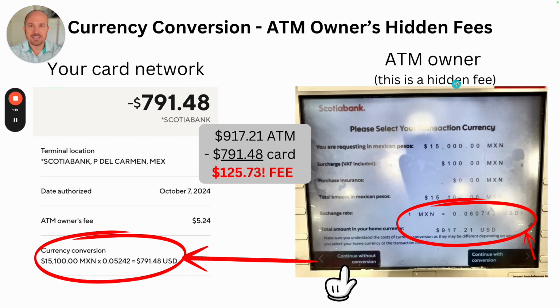I just went to the ATM a few days ago and I went to withdraw 15,000 pesos. You know, Mexico, if you live here, it's a very cash-based economy, so you got to have cash. So I went to withdraw 15,000 pesos. The ATM owner said, okay, that's 15,000 pesos plus a 100 peso fee, which is about $5 for using the ATM. Great. So then I proceed to this screen right here and they say, yeah, hey, if you want, we'll convert it for you.